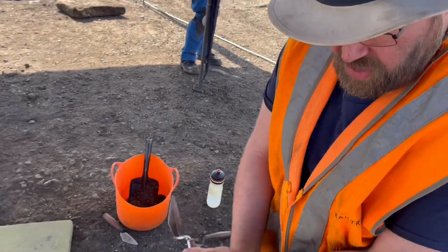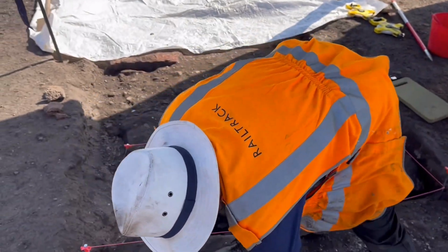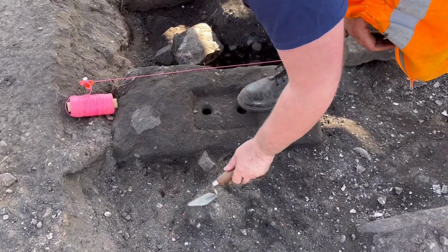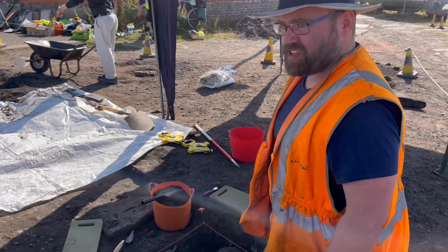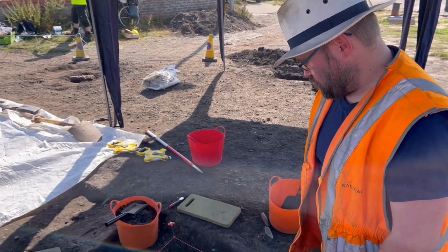You'd have thought it would be the same over both sides, but it isn't. But again, here we have the hard, small, coaly horse walk, but then again, coming up here, just underneath this is the thin lens, we've got more of the redeposited sand on that side. So it's going to look very pretty once we've dug this section.